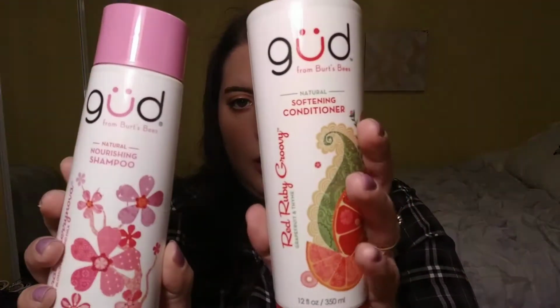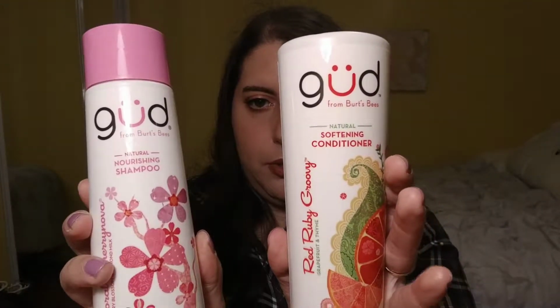And the last thing that I'm going to talk about, I feel like I need to talk about this, is also from Burt's Bees. I use this shampoo and this conditioner. They're both made from natural products. All of Burt's Bees products are made from natural products, and that's why I love them. And actually, my hair has been so, I usually have dry flakes on the top of my head. And then, after a couple of days, my hair gets all greasy.